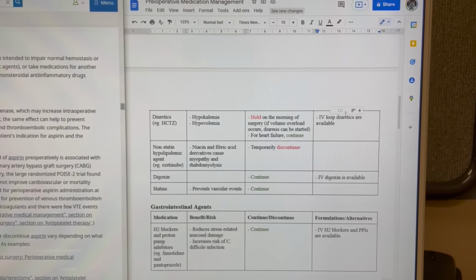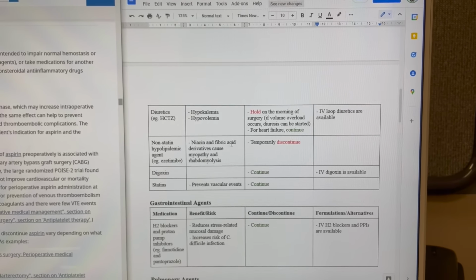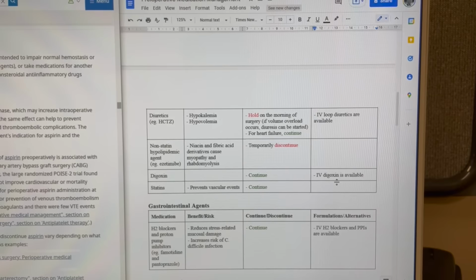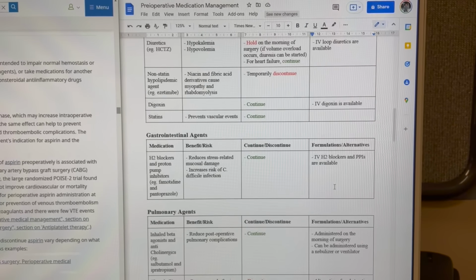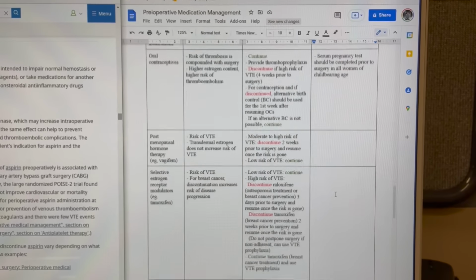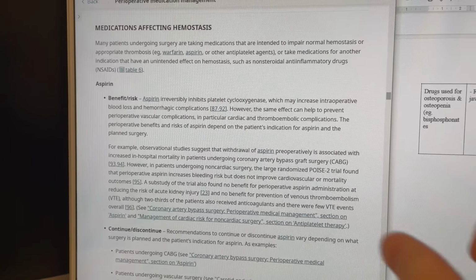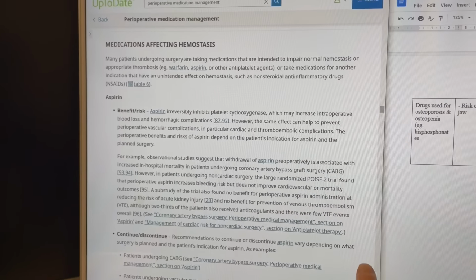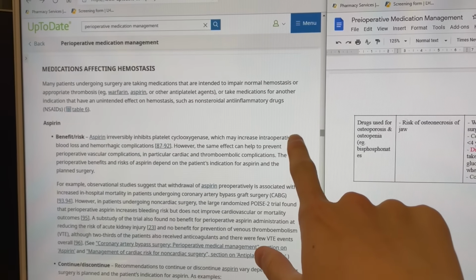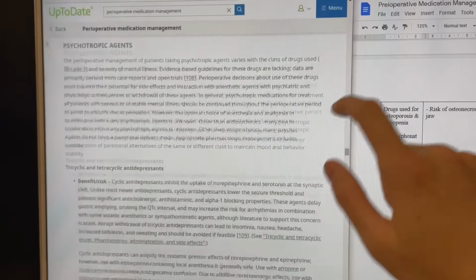So I didn't have too many afternoon patients today, so I got a little bit more done. So this was where we finished off cardiovascular, and then I did GI agents, pulmonary agents, and endocrine agents. I think on Monday we will get through hemostasis and some more. As you can see, this document is very, very long, so lots to get through.